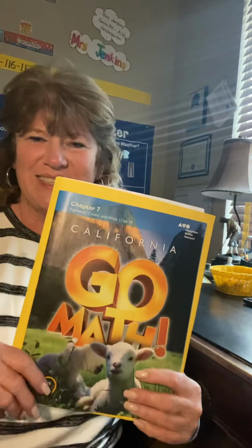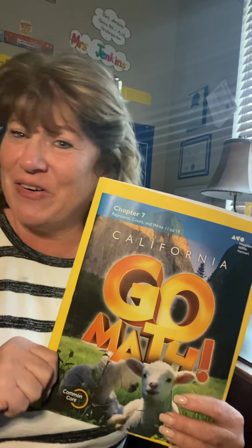Hey, it's Monday, and we are starting a new chapter. We finished our addition and subtraction. We're not completely done with addition and subtraction because we're going to have lots of fun pages in the St. Patrick's Day packets to keep reviewing. And we're going to do story problems. So we are not done with addition and subtraction, but for a little bit we are.